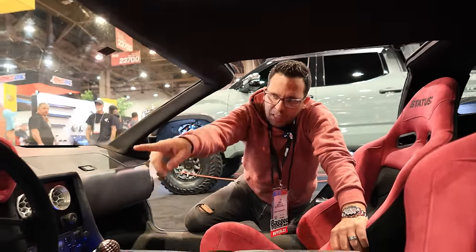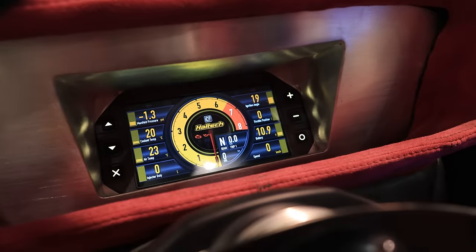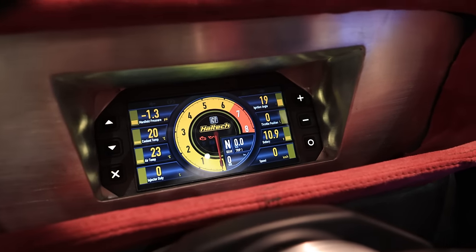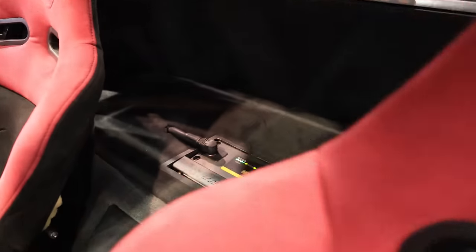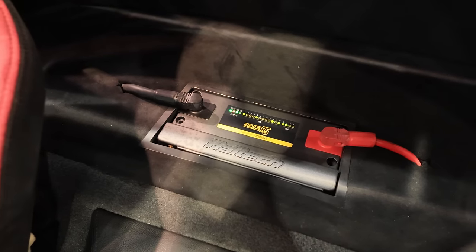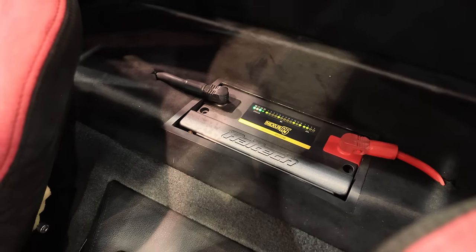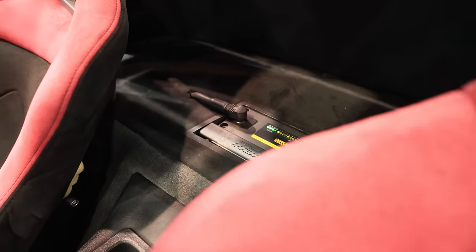Right. And then we have the Haltech IC7 display to give it that little cyberpunk flavor. Is it running on a Haltech standalone system? Yep. We got the Nexus R5 right there. Oh, okay. And so that's your flux capacitor. Yeah, that's why I put it there. I love that. Yeah, I wanted to put it on display. That is super cool. And that's controlling the whole car. So air ride, lights, everything is all in one unit, which is pretty cool from Haltech to do that.